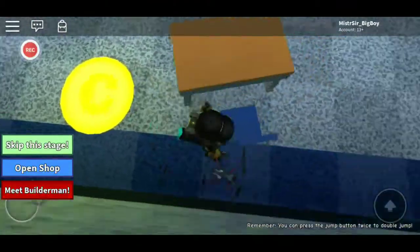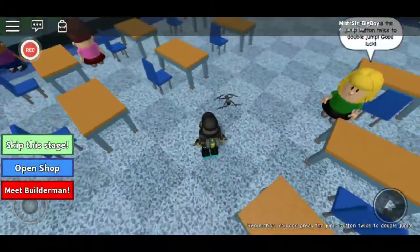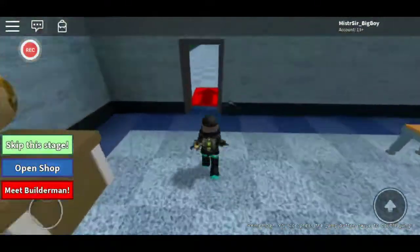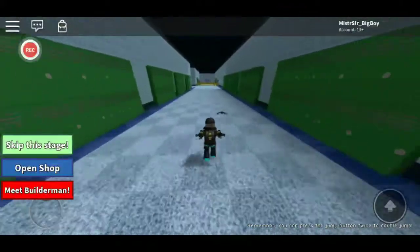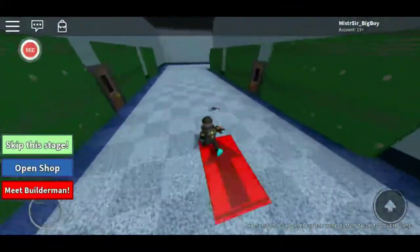Today we are playing the Captain Underpants. I think that's like where it comes from. Oh yeah, it's been another Obby. I think that's which one it is.